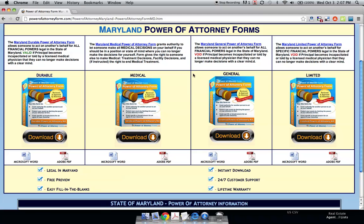Forms that exist. Now, if you don't know what power of attorney is, it's just simply a legal document that allows someone to act on somebody else's behalf for either financial or medical reasons. So the first one that we're going to go after and talk about is the Maryland Durable Power of Attorney form on the left-hand side.